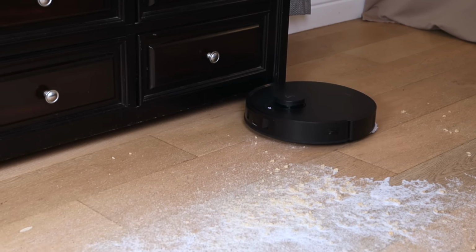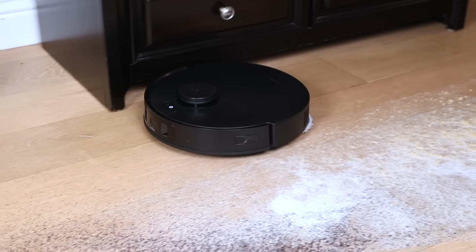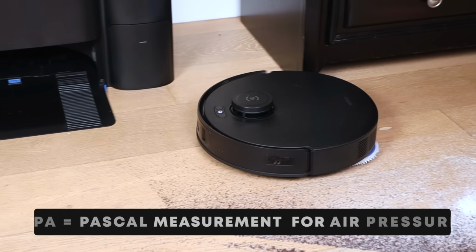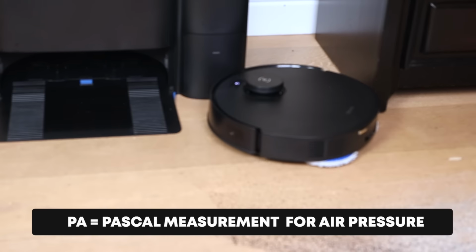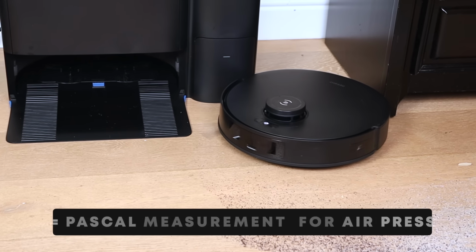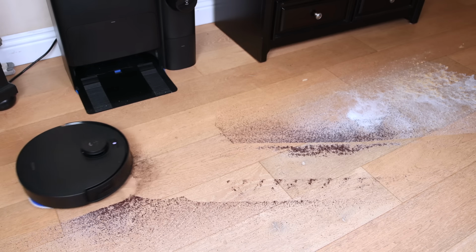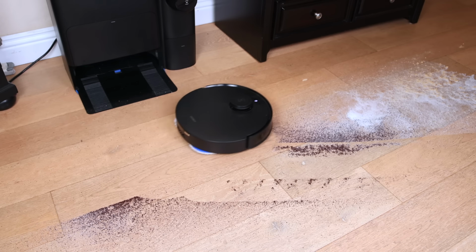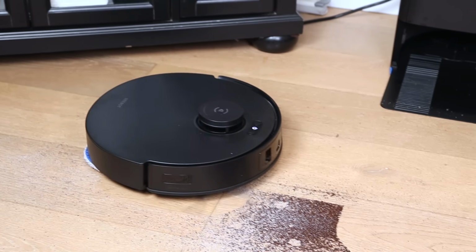If you're not a techie, you might not know what Pa means. In terms of vacuum technology, this is what it means. The Pascal, a Pa, is the unit of pressure that they use in vacuum technology, and 1 Pascal is equivalent to 1 Newton of force applied over an area of 1 square meter. 1 Pa would pick up only the lightest particle of dust.